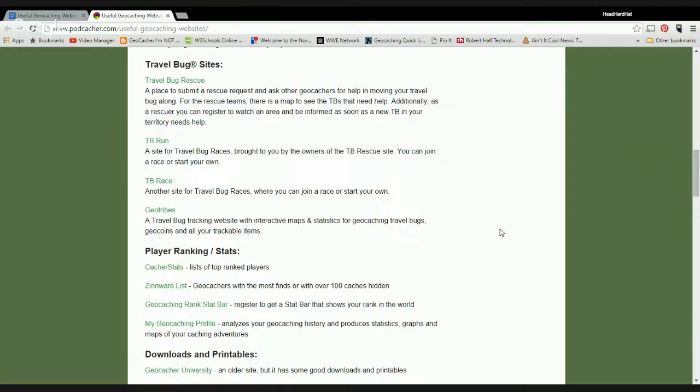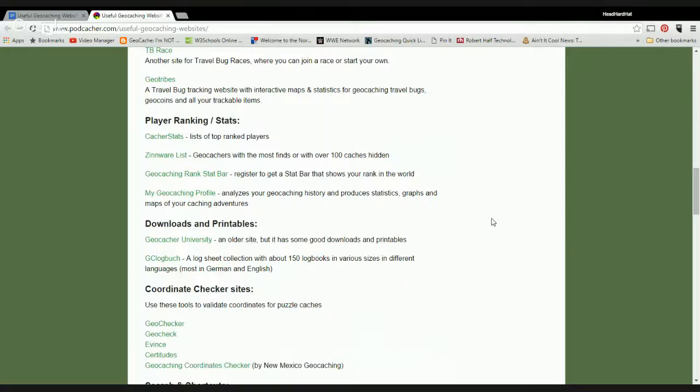Now, again, it's not about the numbers. Player rankings and stats. Hey, you know what? I don't think it is about the numbers. It's not about the numbers for me. But it's cool to see. Clearly, because I have 178 caches. And I've been doing this since 2013. So in 3 years, I've gotten 178 caches. Well, actually, looking at the bright side, you're just a few short of getting onto some of these major stat sites. You need 200. But see, I don't care about that.